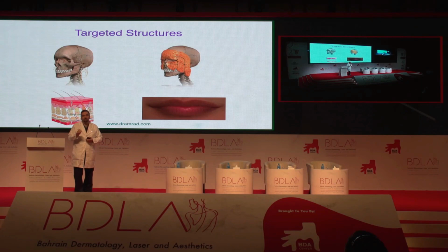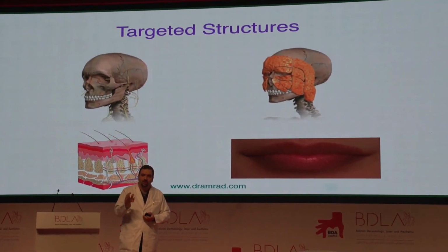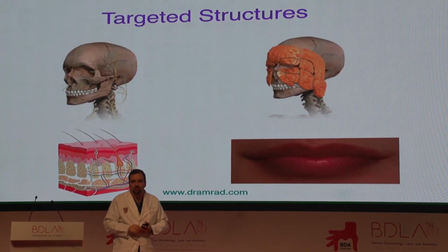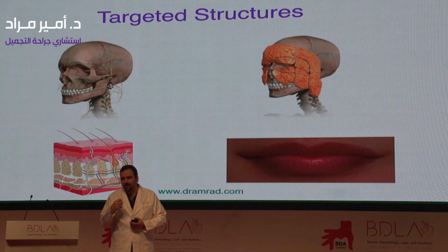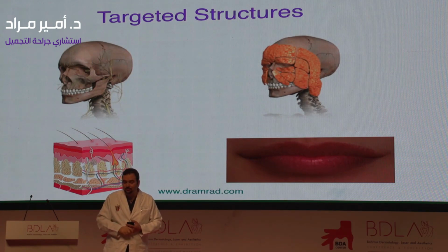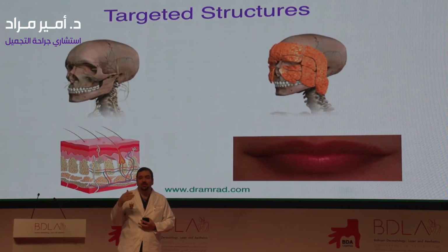Targeted structures. It's important, again, to layer your products on the face. So I start with augmenting the skeleton, using heavier products down right on the bone. I think this is a difference between plastic surgeons and dermatologists. We like to go deep. We understand the structures deeper. And I believe, and I've seen it in my practice, that the deeper products stay longer with the patient. It's away from movement with skin and muscle. And doctors of you that do that, you'd see it lasting longer.